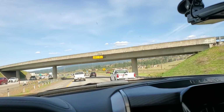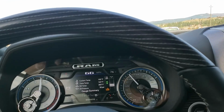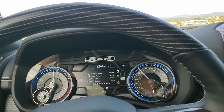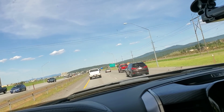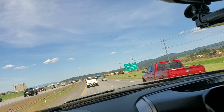Whatever, man. But staying focused here, you won't fall asleep is what I'm trying to underline. But yeah, that's it. Like people coming on the freeway, slowing down. I really like this system. It's not as advanced as I would like to see.